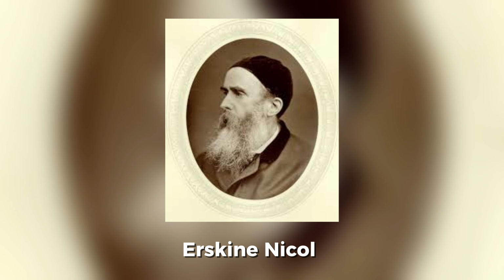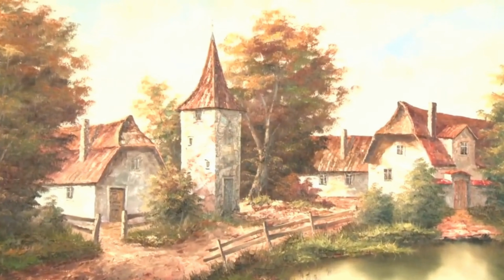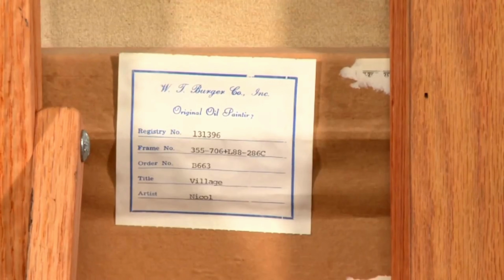Erskine Nicol was a 19th century Scottish artist known for figurative works and landscapes. If this painting were genuinely his, its value could reach into the thousands of dollars. But the expert quickly notices a problem. The painting itself appears to belong to a much later period.